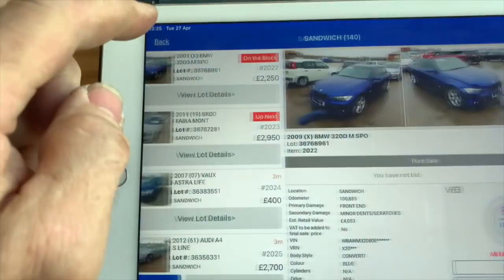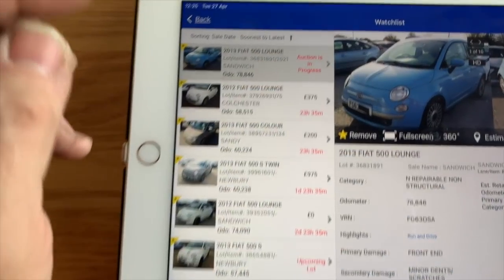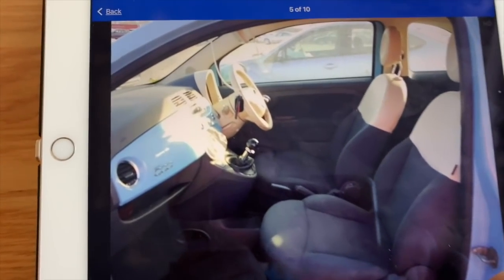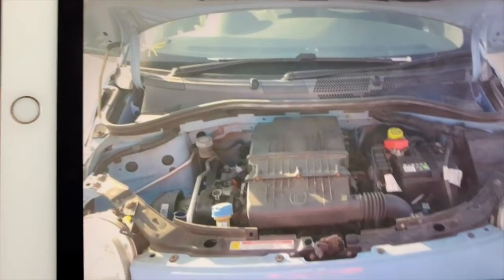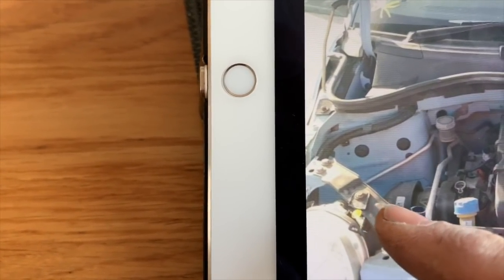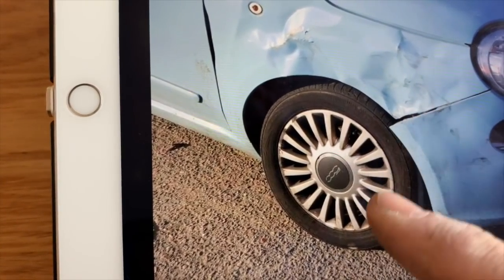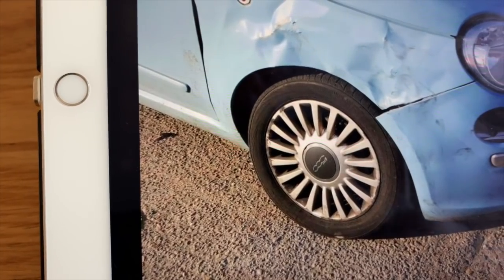It's not showing me anymore for some reason. That's probably because it's gone. So, yeah. Let me try that again. Yeah, it's still going to load. That's good. Where were we? It's got the grey seats. Got a key. Obviously, it starts and drives. Engine looks like an engine. It's got some broken tabs. A broken tab on the headlight. 78,000 miles. You can see it a bit better detail there. It says runs and drives, but there's probably a bottom arm, I imagine, gone. It doesn't look that bad.